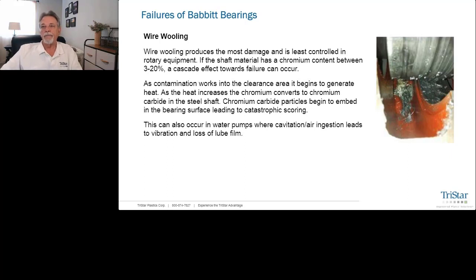Wire wooling produces a lot of damage. This is something that happens a lot in rotary equipment. And it seems to be materials that have high chromium contents, 3 to 20%. And so it really is a situation where as the contamination gets in, it starts to build up heat. As the heat increases, chromium converts to chromium carbide from the steel shaft, and the whole thing begins to turn into this catastrophic breakdown and scoring of the Babbitt. This can happen in water pumps. Water pumps can get cavitation, which leads to vibration, and that leads to loss of the water film and ultimately can lead to this type of failure.